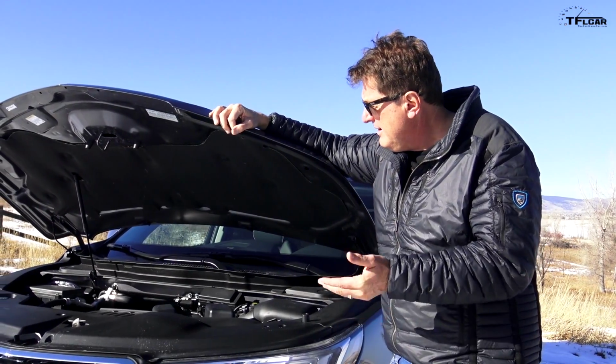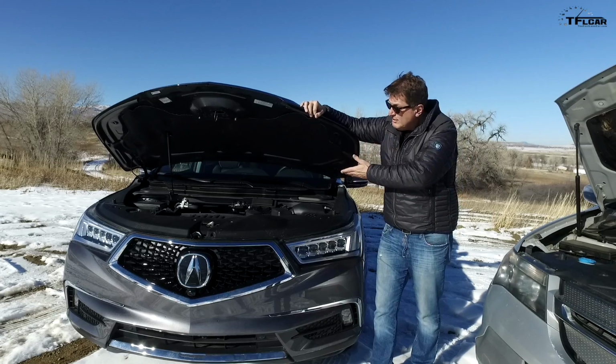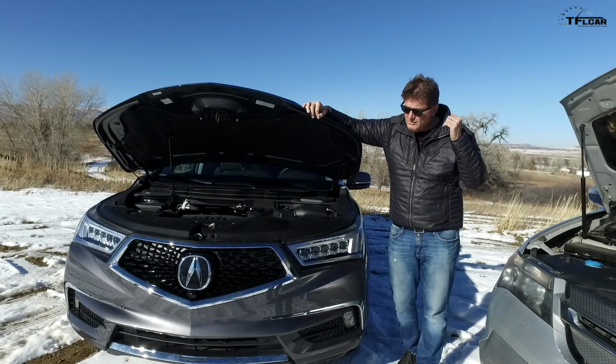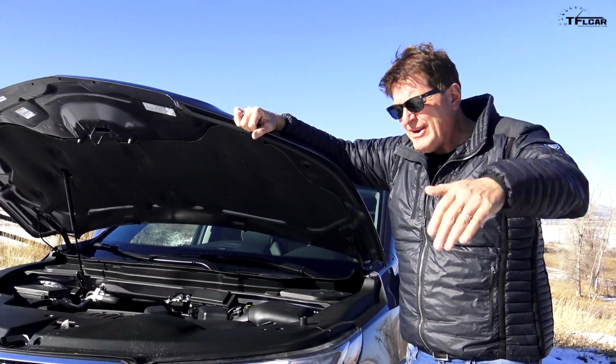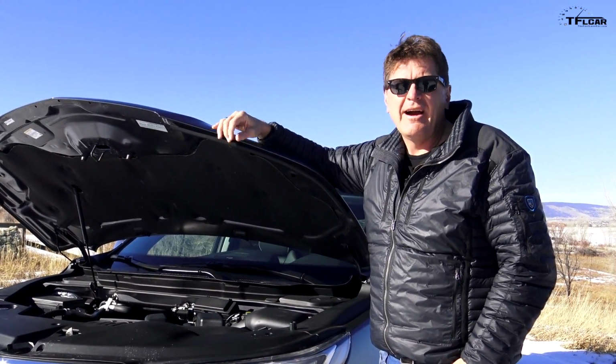Now, interestingly, this engine has less power. This one has more. This one tows less, 3,500. This one tows more, 5,000. But which of these 2 power plants is better? Nathan, how do we figure that out? Drag race! No drag race. He always wants to drag race. Let's give him some real numbers, dude. 0 to 60. All right, let's do a 0 to 60.